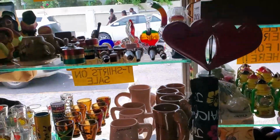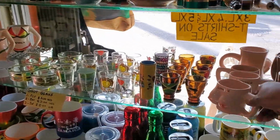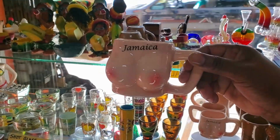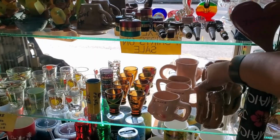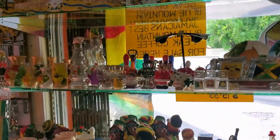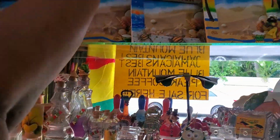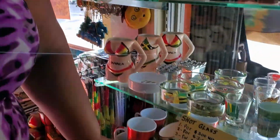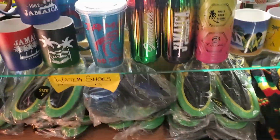And then these are some glassware here. Over here we have some shot glasses. We have some boobs cups. Some what? Boobs cups. Oh, that's what they call it? Then we have this one, a nice gift. Those are like souvenir gifts. Okay, good. Here we have the sun bottles, picture frames, the vase, keychains, cups. Jamaican water cups. Water shoes. So those people who want to go to Dunn's River can stop by here and get their water shoes. Yes.